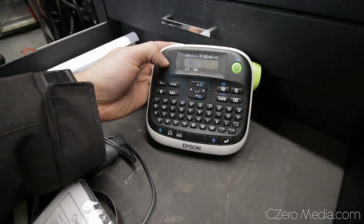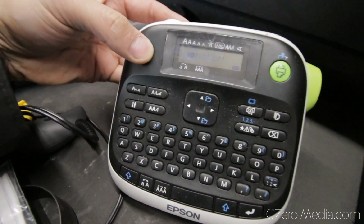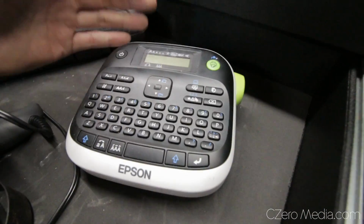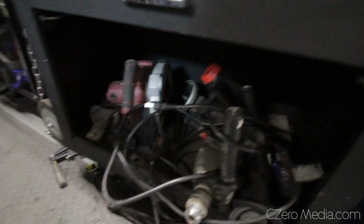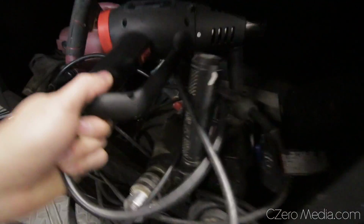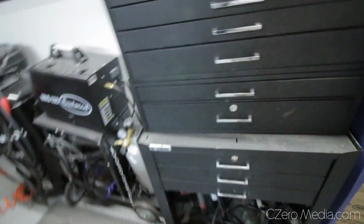And here I have a label creator. I mainly got this because I want to label all the wiring on the FD. Obviously, I'm rewiring the whole harness, and that's just what I have. Down here, let's see, I have a heat gun from Harbor Freight. Got it for like 15 bucks, works great, no complaints. I use that mainly for heat shrink tubing and making sure that the heat shrinks are shrunk.